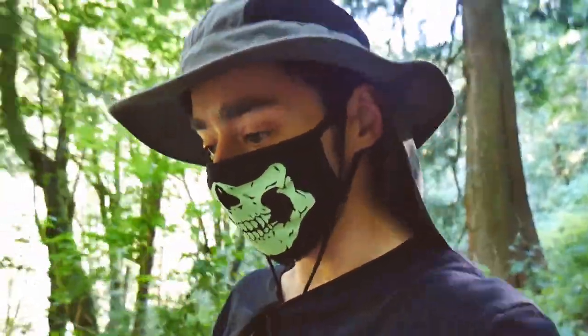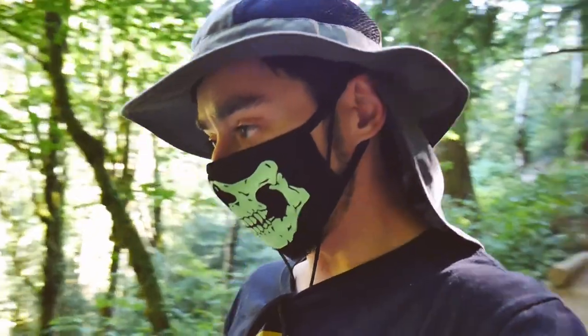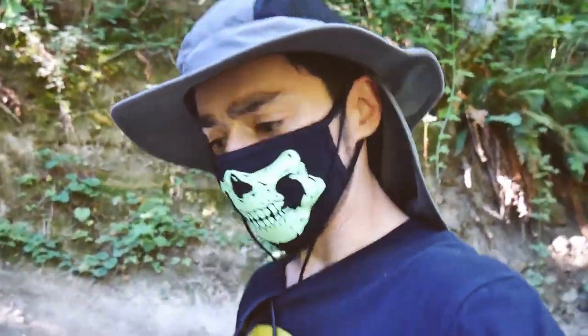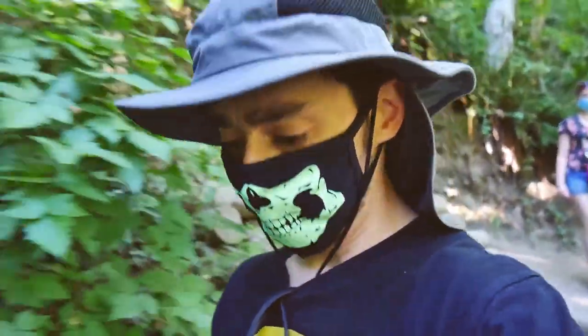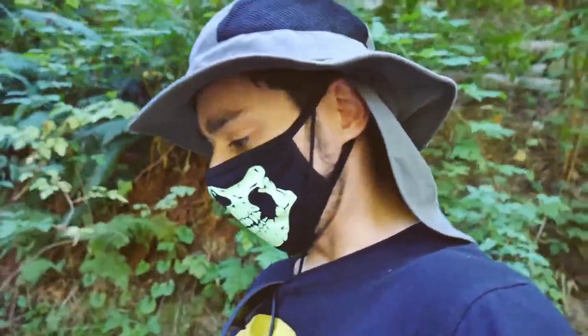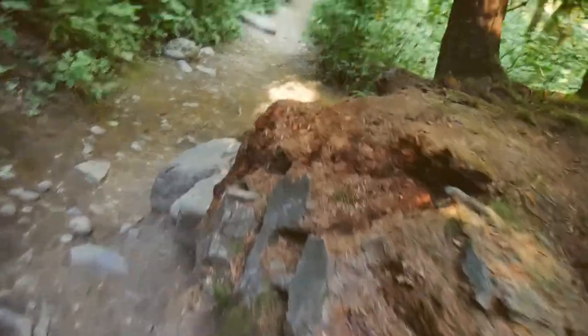Overall, this has been a really nice hike, really enjoyable. Lots of cool stuff to look at on the way. I've been on a lot of other hikes where, as you're going to the waterfall or whatever you're going for, there's not a whole lot of stuff to look at. So this one is pretty nice. I really like the walk.